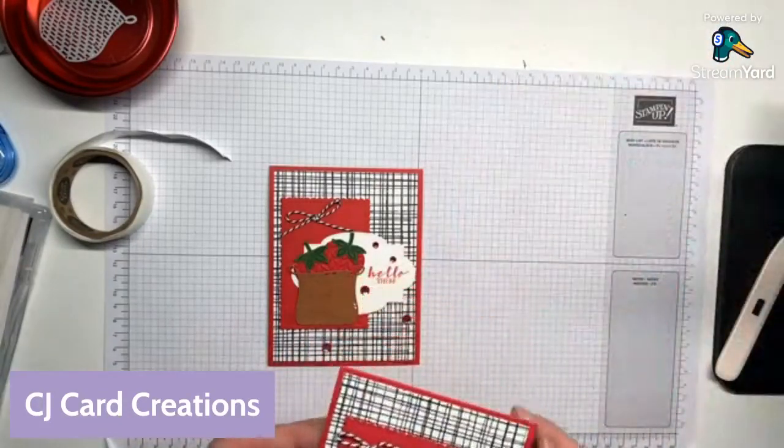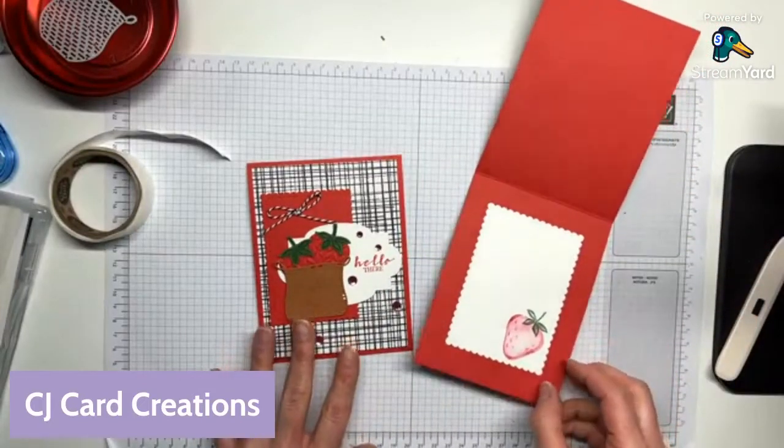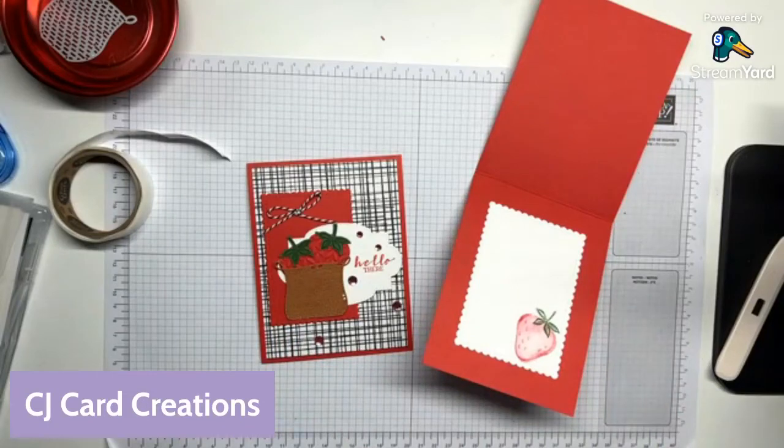And if you remember, this is what we did for the inside of our card. So we'll just let that be there so you can see it all. And there we have it.